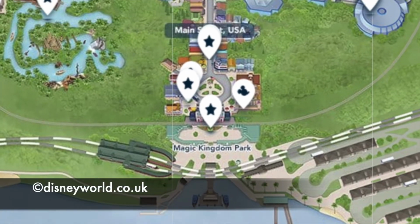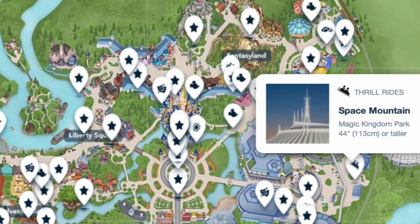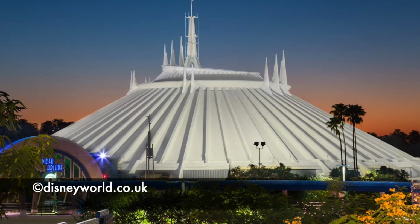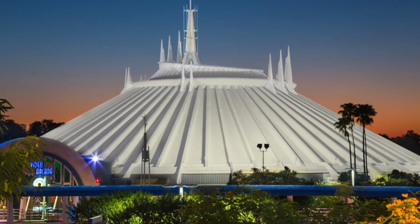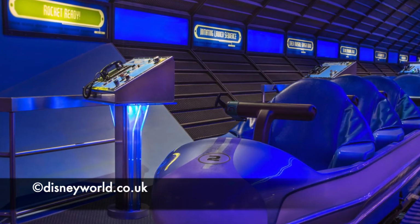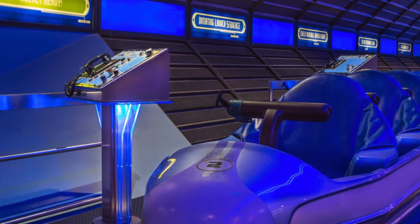Which leaves me with my number 1, which is Space Mountain. The fast-moving roller coaster, indoors, dark. I love it. It's thrilling, it's scary, it's fantastic. I just love it. I remember going to go on this as a child and falling in love with it. I remember going in 2018 and loving it still. It is a fantastic attraction. It's really well made. I just think it's such a good fast roller coaster. I really enjoy going on it, and it is one that I really do enjoy.